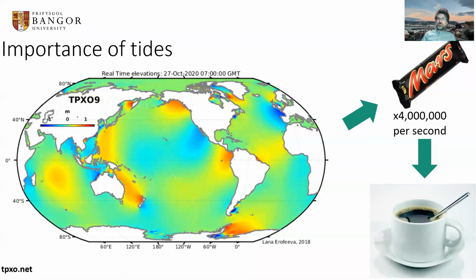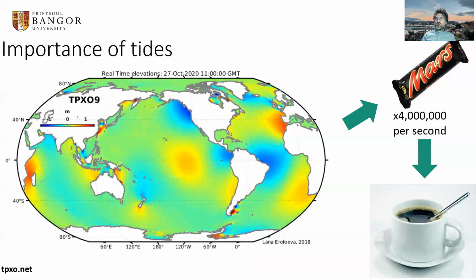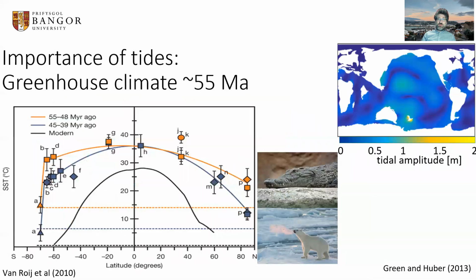And we're going to jump into 3 different time slices in Earth's history, and see what the tides were up to and why that matters. The first one is the Eocene, 55 million years ago. Earth looks slightly different than it does today, with a small Atlantic and quite large Pacific, and Australia is still stuck to Antarctica. And you can see that the tides weren't doing as much as in the previous slide. It's more blue in this than it was in the previous one.